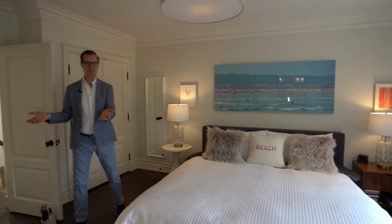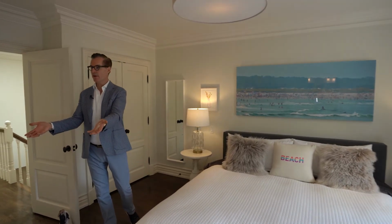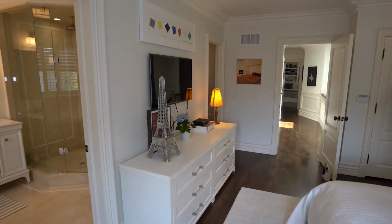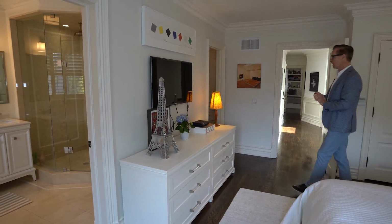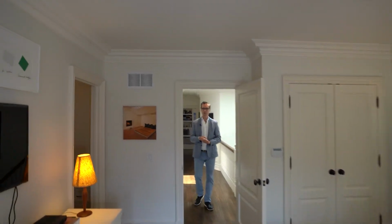Also in spaces, frequently there's no space for a dresser, and this must be 6-7 feet long, this dresser. So there's lots of room for a dresser in the primary bedroom. So we'll go back into the hallway and show you the two bedrooms at the front of the house.